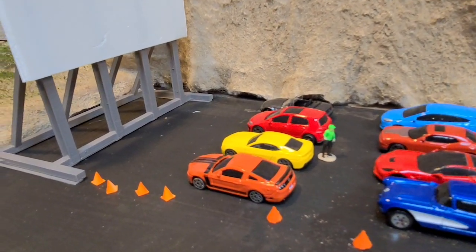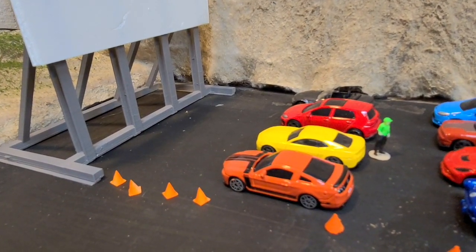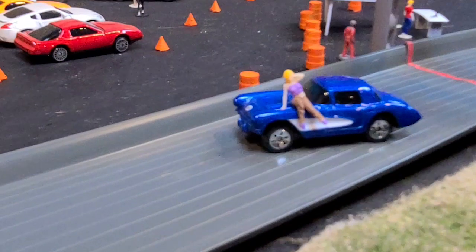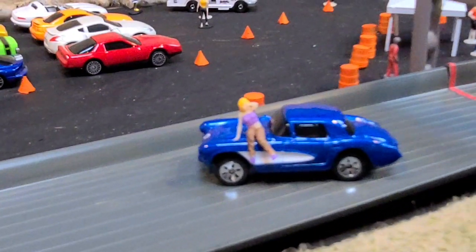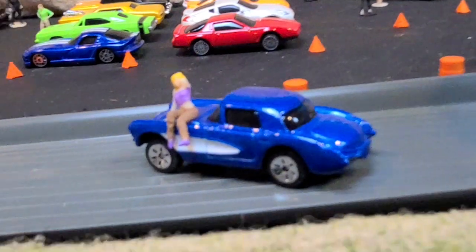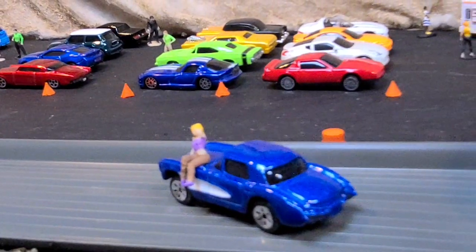All right, I think we got our winner here, so let's announce it. The winner of tonight's Cars and Coffee car show is none other than the classic Corvette. That's right, we picked out this beauty to be the best of show tonight. We think this is a great example of the kind of cars that we want to promote here at Diecast GT. Now let's get back to the racing.